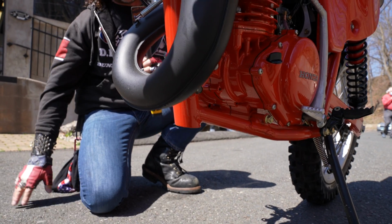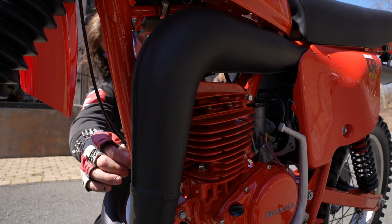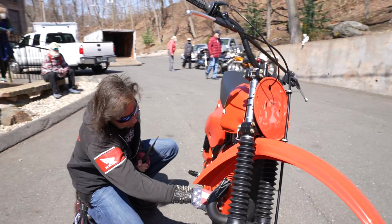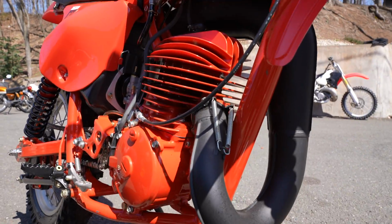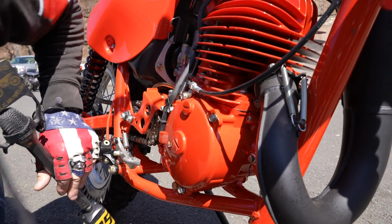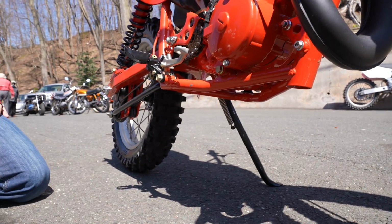The pipe is absolutely pristine, as are the pipe springs, the bolts around the manifold. There's no exhaust weeping down on the front. Look at the front of the motor on this thing, man. It's like it just came out of the box in 1979. The frame rails, absolutely not a single ding on the frame rails. I don't think this bike's ever been ridden off-road. It might have been up and down the driveway once or twice.